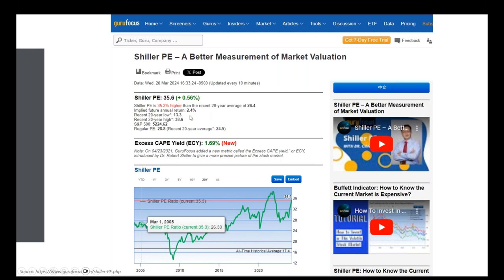The implied annual average rate of return for the next 10 years is 2.4% based on how high the market is right now. And that's based on price earnings ratios. 2.4%. How happy are your clients now?